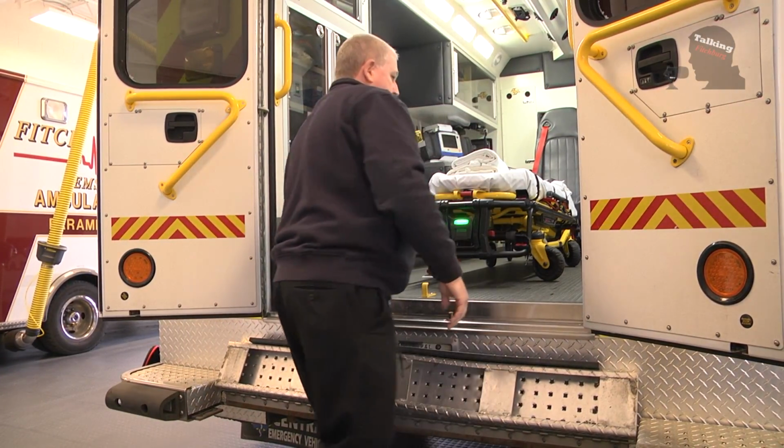Starting with the new ambulance that will be here in June or July of this year for us, we'll have the power cot. So in essence, we'll be able to raise the cot with a button, push it, lock it into the ambulance, push the button, the wheels come up, and we can just push it in. So back injuries are the number one cause of providers going out of the business or being on disability. So we try to minimize that as much as we can.